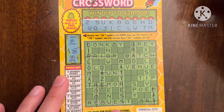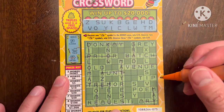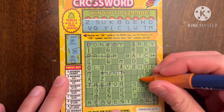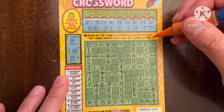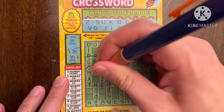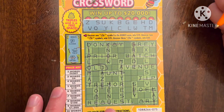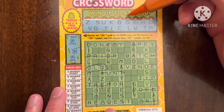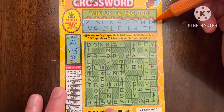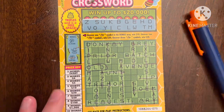M-E-U. Where's the M? No N. Oh, that's going to suck. How about tip? T, I. No P. Okay. Gray, no R, right? Yeah, no R. Old, D L O. Okay, can we get the last word, exclusive? I doubt it, but let's see. I don't even see the X. C O U S I V E. Okay, is there really no X? Wow, really no X for exclusive. So we just got one word again. Old. Bummer. Okay, next ticket.